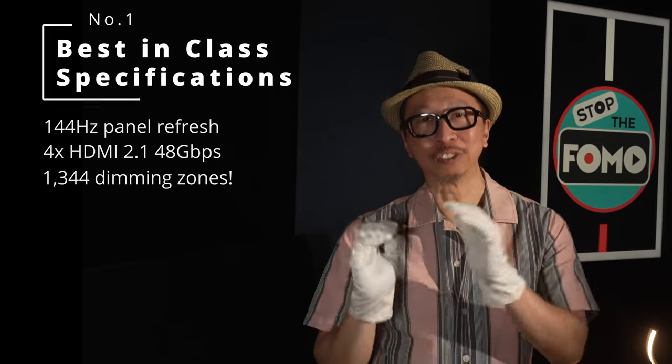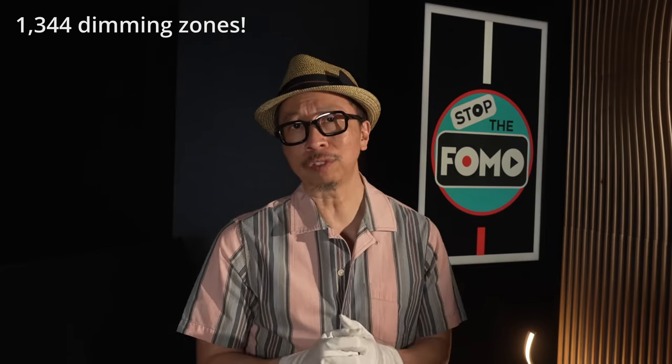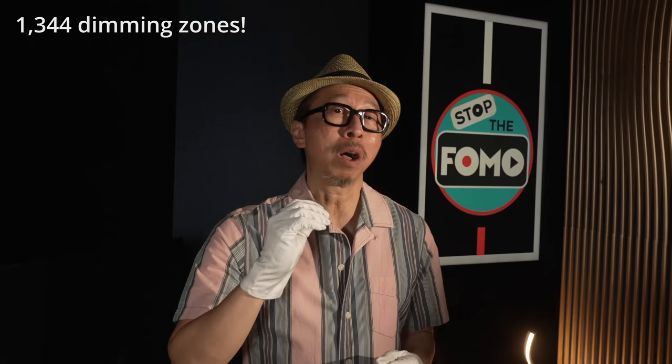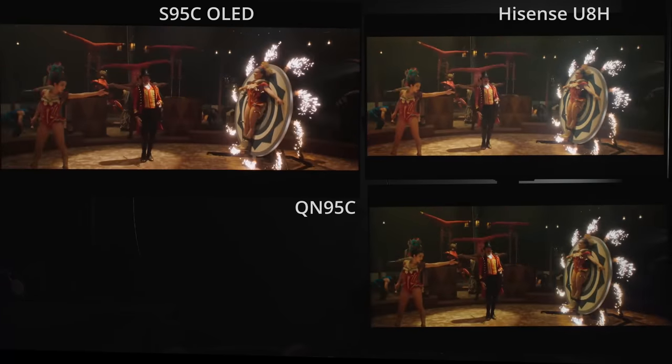1,344 dimming zones. Finally, we're getting a flagship number of dimming zones, and it shows. On an LCD TV, the more dimming zones, the better. With almost twice as many dimming zones, what are you getting? You're getting closer to OLED performance. We're talking OLED. What is it so strong in? Infinite contrast, no blooming. With 1,344 dimming zones, well, it gets pretty close.